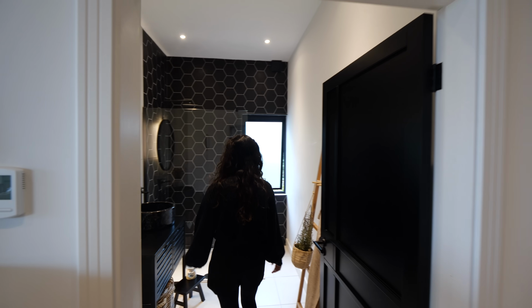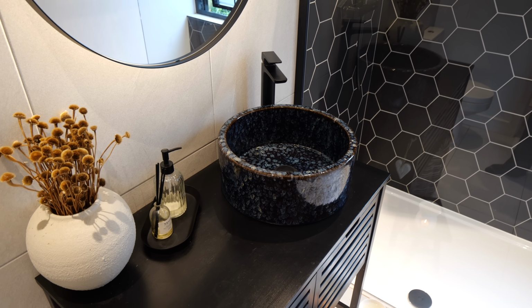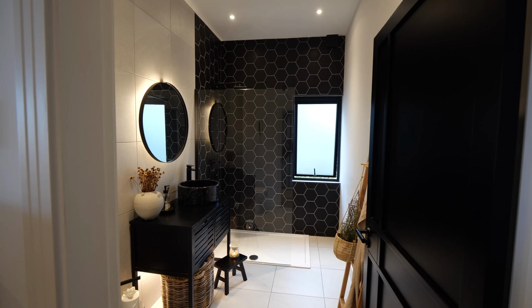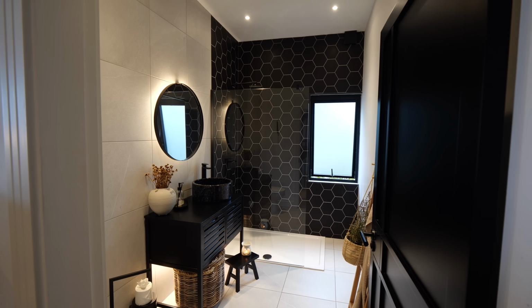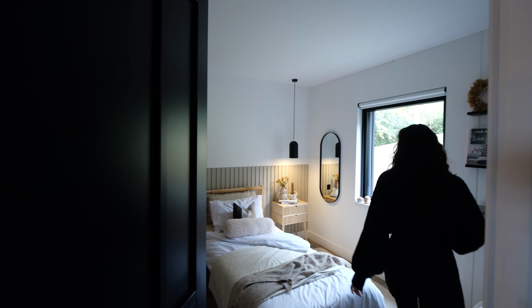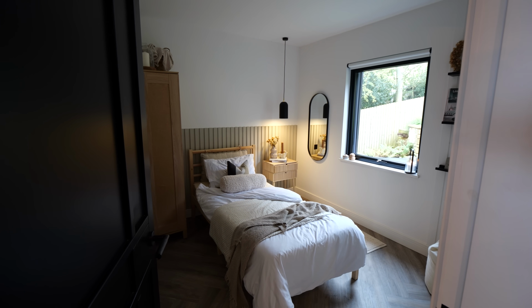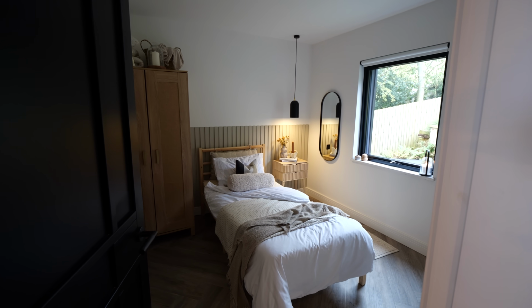So here we have our guest bathroom. We've got the hexagonal tiles on the wall there. You'll see that honeycomb. But yes, we've got the guest bathroom, and then next door here, we have a spare bedroom. Again, the panelling looks so cool. You almost shut me out then. Oh, sorry. But yeah, the panelling, Joanna did it all herself.